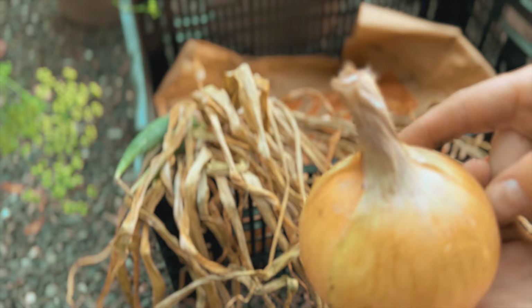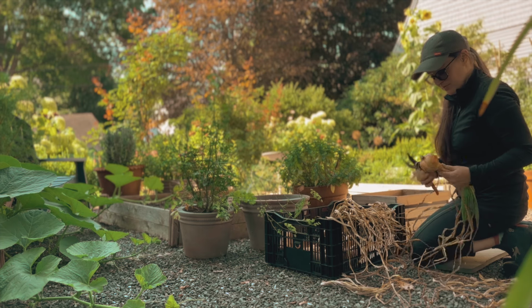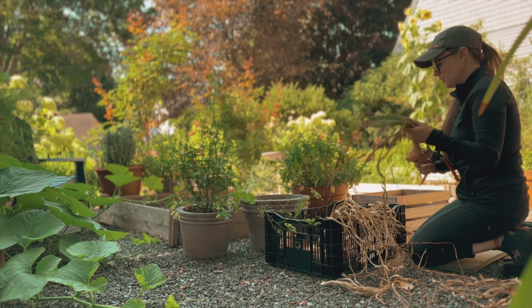So while I finish prepping my onions for storage and drying out my newly harvested potatoes, I will continue to pause and take notice of all that is still blooming around me.